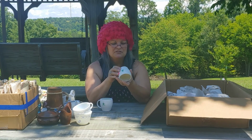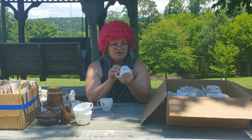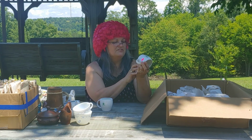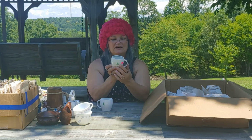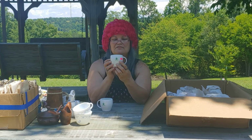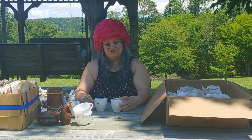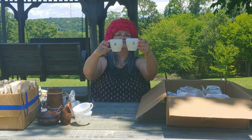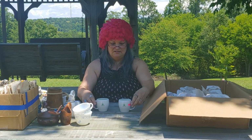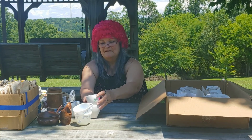On the bottom reads 2003 Starbucks Coffee Company. The Starbucks logo, and then it reads barista and made in China. Microwave and dishwasher safe. On both sides is in green the Starbucks and the coffee cup. Inside is a green stripe. But I love the shape of these too. Just so cute. Kind of too big for espresso cups, but they're so cute. So that was a good find.